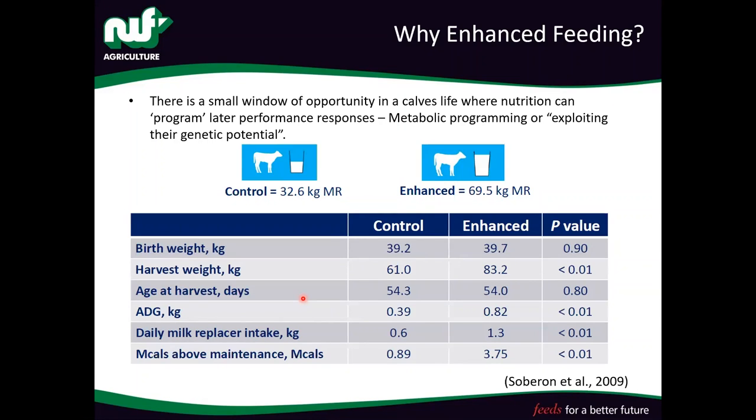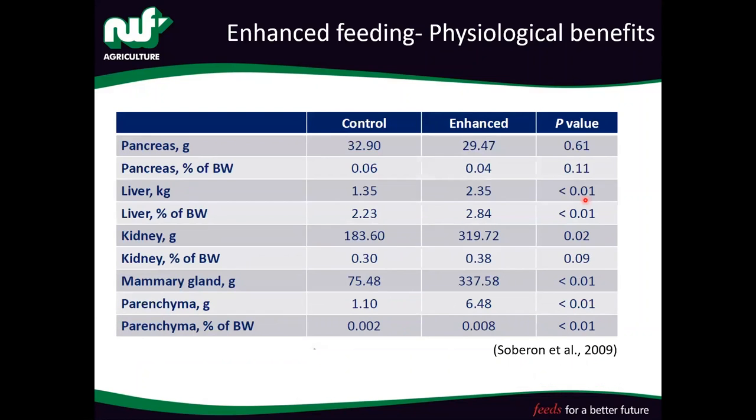So in this study, they looked at a control feed and an enhanced feed of milk replacer, which is 150 grams per litre. They got a higher average daily live weight gain, which was actually double that of the control group. And when they looked at organ development, you can start to see where this increase in milk yield comes from. So the mammary gland was much, much larger in that enhanced group. But more interestingly, the parenchyma, which are the milk secreting cells, were again a lot higher.